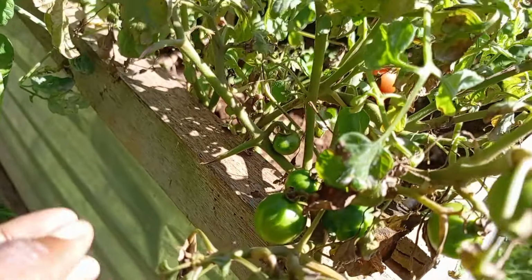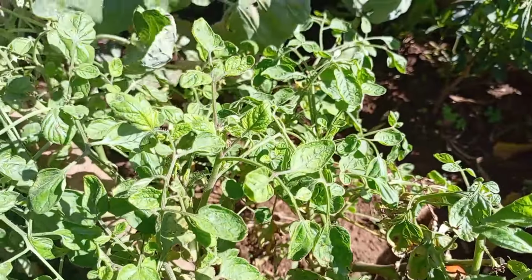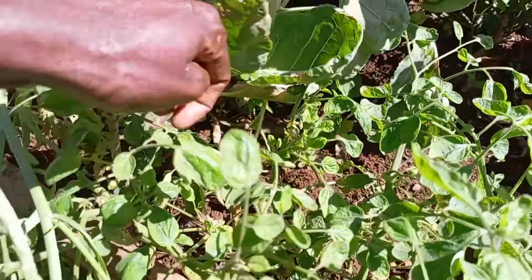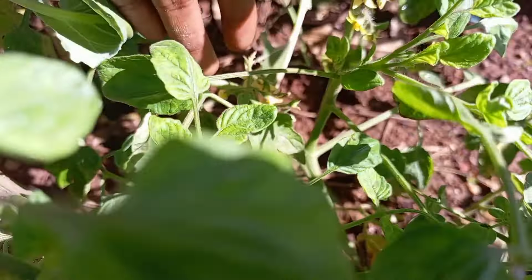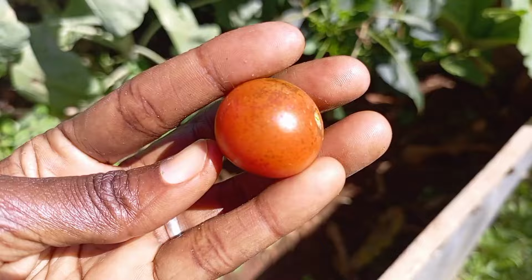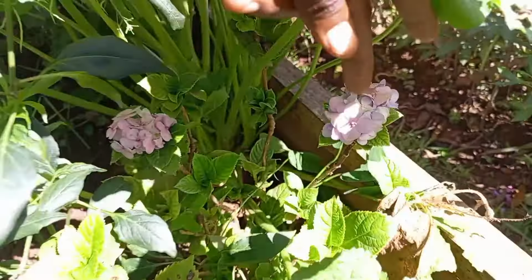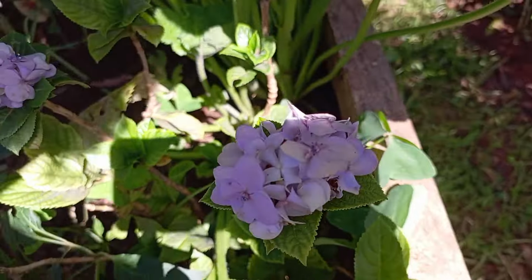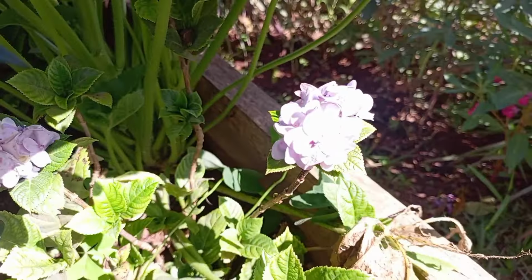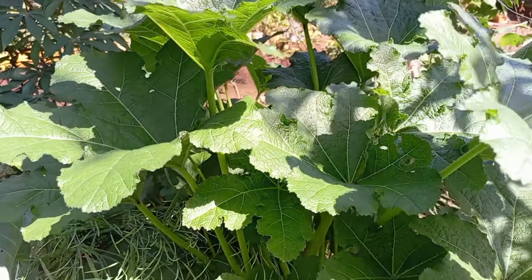These dwarf tomatoes give lots of tomatoes, but they do not look happy. There are so many flowers, but they do not look happy at all. My hydrangeas is flowering. And the hollyhocks is just... What should I do with the hollyhocks?